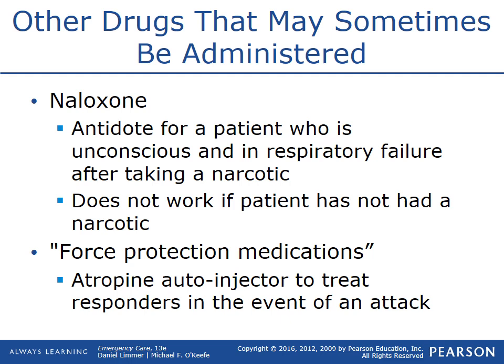Another drug that we can give is something called naloxone, or the other name for it is Narcan. This is an antidote for a patient who is unconscious and in respiratory failure after they have taken a narcotic drug overdose. It does not work if the patient has not had a narcotic, though.